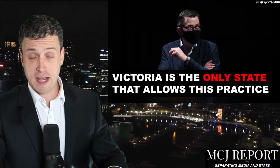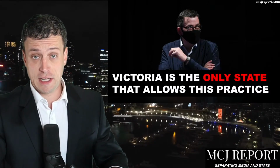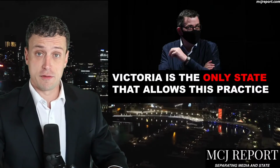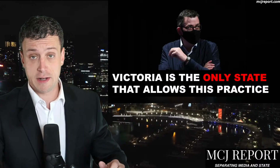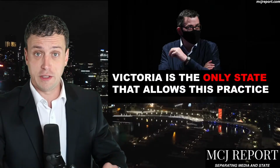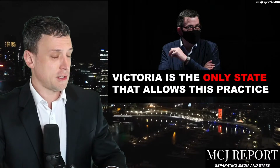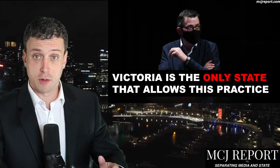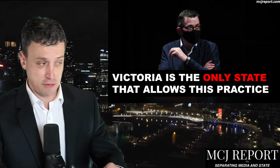Victoria is the only state that allows this particular system to be in place. Every other state has actually gone through electoral reforms. That's right, including for the federal election. So the group voting ticket is only alive and well here in Victoria. So you have to wonder, why is that? There have been attempts by certain members of parliament to introduce legislation for electoral reform, but Daniel Andrews has not been interested in entertaining the idea. I don't know why that is. Why do you think? Put your thoughts in the comments.